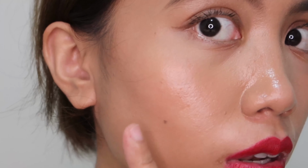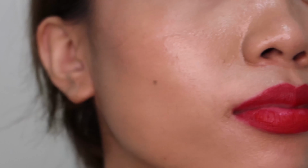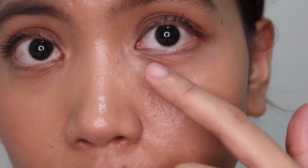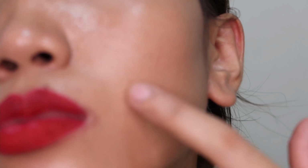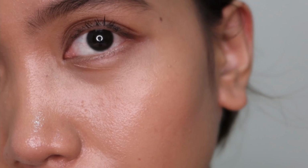So okay guys, ayan yung kanya itsura. Ito yung may powder, which is super nag-oily na rin ako talaga. And in fairness, hindi siya masyadong nag-crease. Unting-unti lang dito. Ayan. And ito yung walang powder. As you can see, super nag-crease na siya dyan.